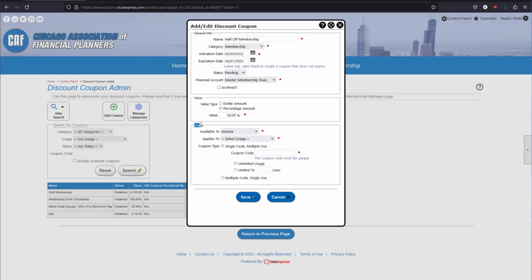Our usage section, this is where we get to be a little bit interesting. We've got the available option that I mentioned earlier. This is going to be available to, and you have three options. Anyone, which would mean both members and non-members. Members only, which would mean that if you're not logged into the site, this coupon code would not be able to be used. Or non-members only, meaning if you are logged into the site, you will not be able to use it.